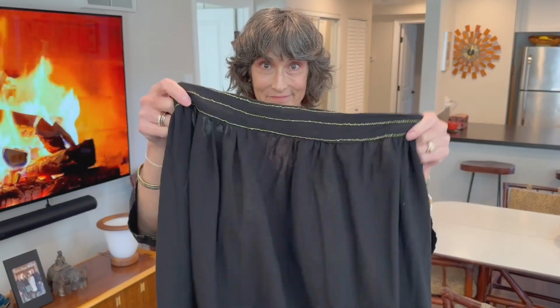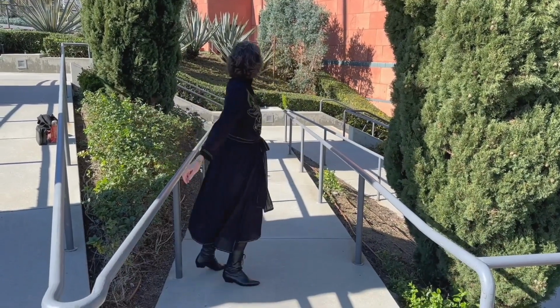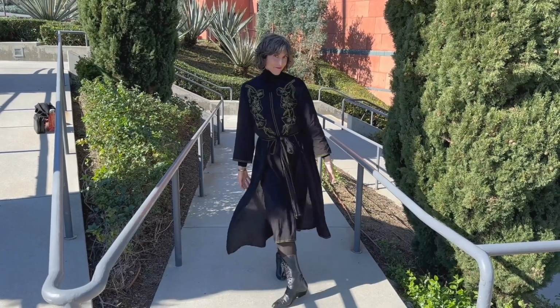It also came with this matching apron, which changes the whole look when worn with the caftan. How fun is this? I like that I can wear it in the colder months with a turtleneck and boots. This gives a nod to the Turkish version from centuries ago.